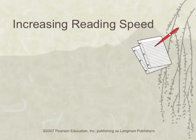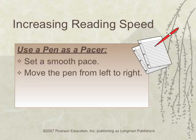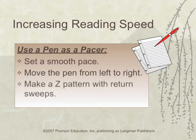Increasing reading speed, more ideas. This is my favorite of all of them. Use a pen as a pacer. So you're going to take a pen or a pencil, and set a smooth pace. You're going to move the pen from left to right, and make a Z pattern with return sweeps. So pretend like you are taking your pen and making a Z in the air. That's the type of rhythm you're going to use.